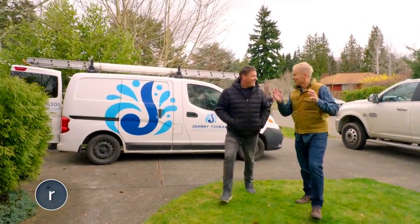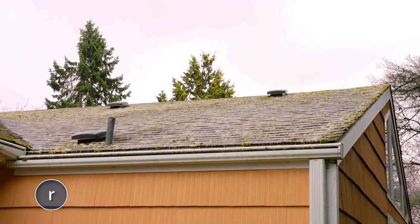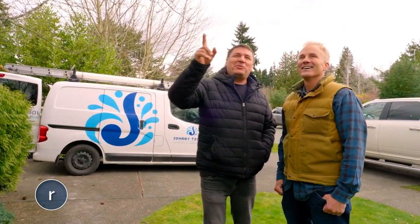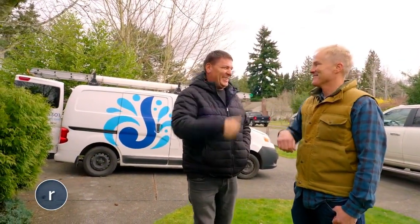Vladimir, I have to show you the roof. Look, the moss is gone. Look how pretty this is. Oh man, my roof looks like a new one. I love the Johnny Tsunami. It's my roof for another 5 years, I think so. At least another 5, right? Yeah. Oh, you gotta love Johnny, right?